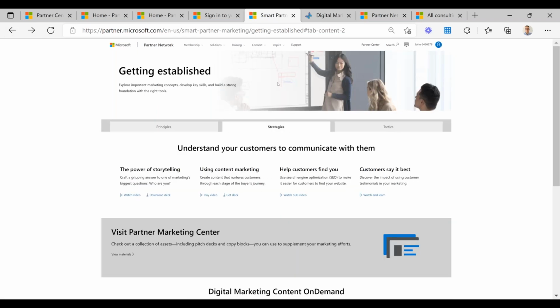Okay, so this is the Smart Partner Marketing Center, and this is a training module, I would say, and a lot of collateral for marketing teams. So usually partners that work in this space have limited resources in marketing, and you don't want them to focus on doing collateral, creating presentations. You want to focus them on delivering and getting the most value.